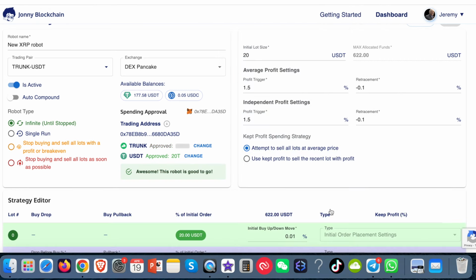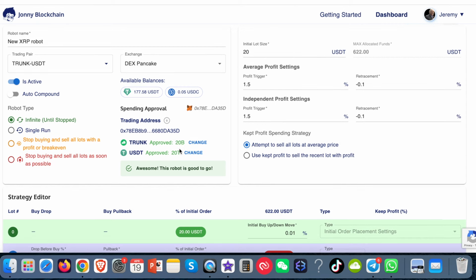What this is doing is approving my MetaMask wallet with Jonny Blockchain's smart contract, so it can keep rinsing and repeating the trades. If I do it for a small amount and it does one trade, then it might not have enough to do the next trade and the next trade and the next trade. So you want it to have a large amount. So I've approved 20 billion tokens so that my robot can keep running.